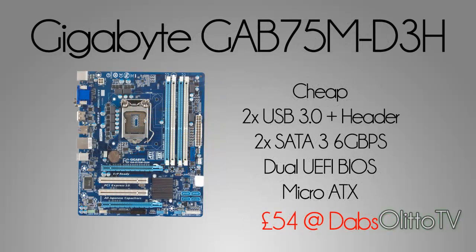Now for the motherboard, we've gone for a Gigabyte GA-B75M-D3H. This is a cheap motherboard which will get the job done. It also comes with USB 3.0 and an internal header for our case. It has three SATA 6 gigabits per second ports, so you can add an SSD to this build in the future. It's got a dual UEFI BIOS, so if you plan to update it and you get a power cut, that should be fine. And it is a micro ATX motherboard, so it will fit in the case that we have chosen.